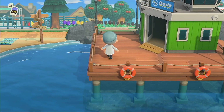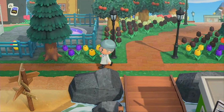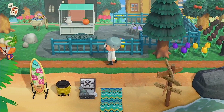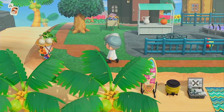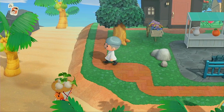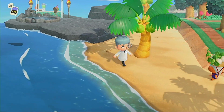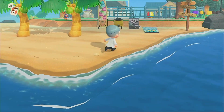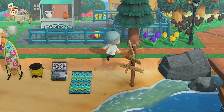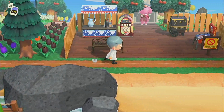Of course, everybody has an airport in Animal Crossing, and ours is no different. We have a nice green airport, and you can see here close by we have a little bit of a recreational area with that beachy island feel. We've got a little tiki bar, this area where our characters can relax, use the pool. We really want to go for that relaxing feel as soon as we get to the island.